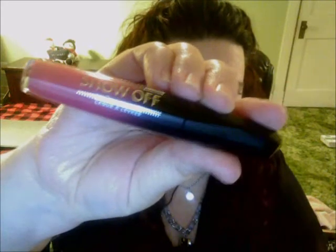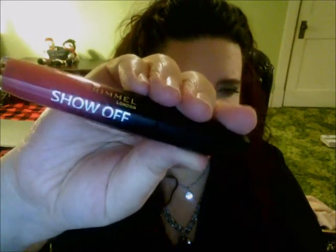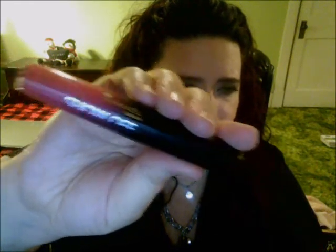And this, I don't know the color. It's one of the Rimmel Show Off lip lacquers. And I wish I knew the color. I might have to look it up and maybe put it in the down bar. I'm not sure though, but it's what I have on my lips. Right now it's like a pink tone.